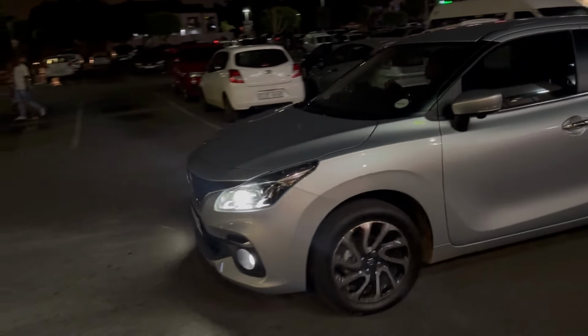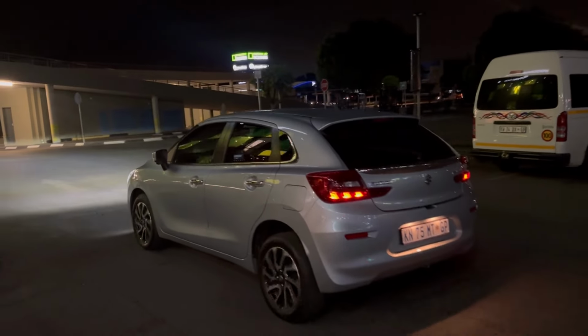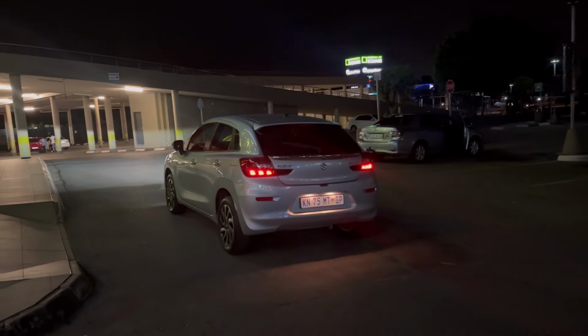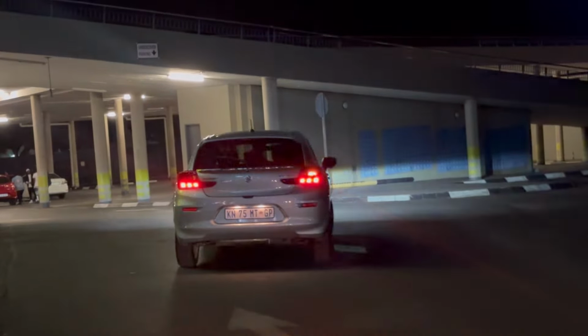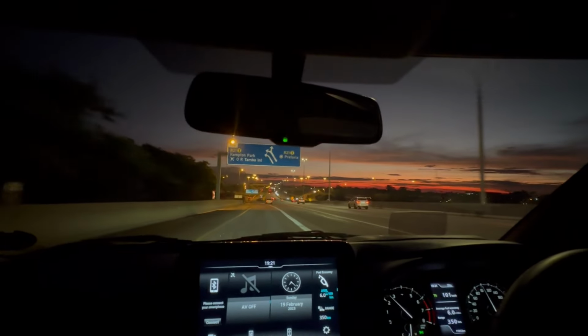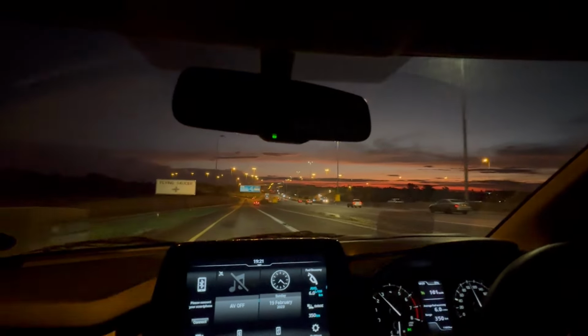And to answer the question, would I go with a Toyota Starlet or a Suzuki Baleno? Since they're the same car, it really just comes down to which badge you prefer. But personally, I'd go with the Suzuki. I just prefer the Suzuki because it's the original and it has one or two nicer features here and there.